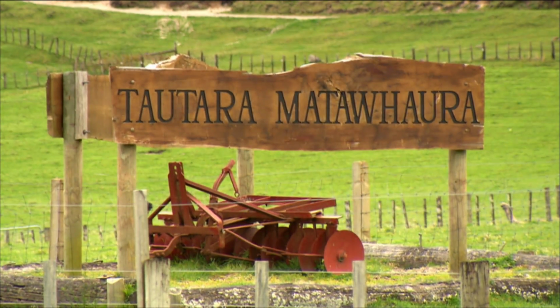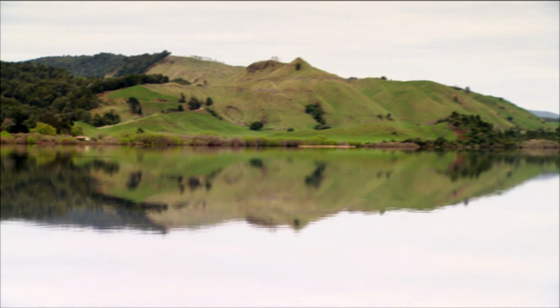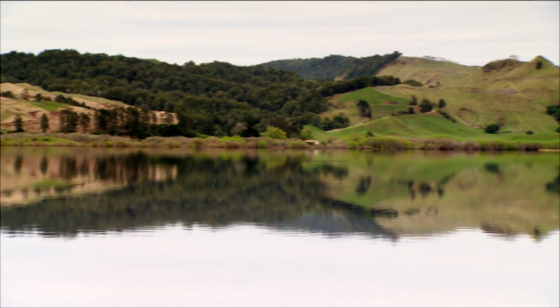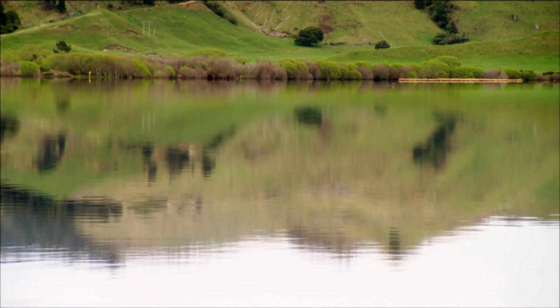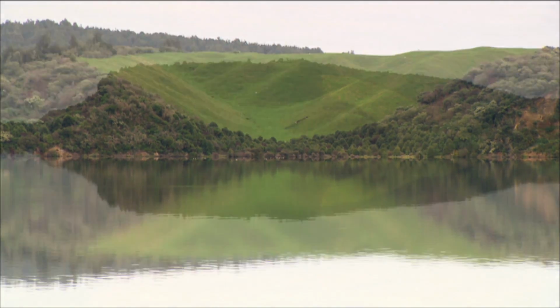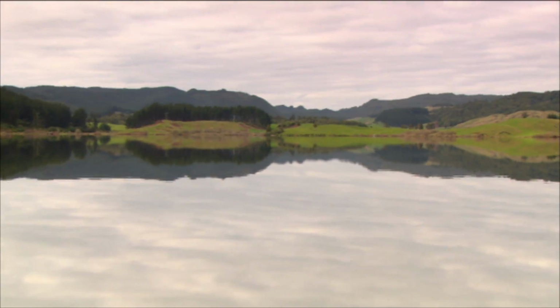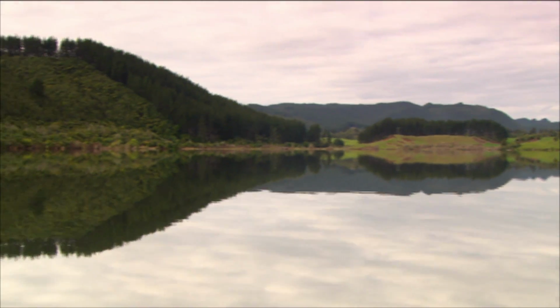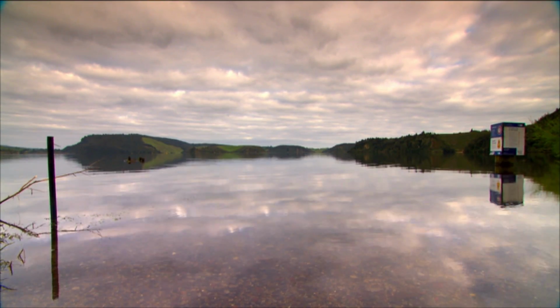Tautara Matawhāora is 3,600 hectares total, of which we have 1,500 hectares in grass. I think the farming has had an impact on the lake, and the Trust is working to mitigate some of those effects. Riparian plantings on the lake edge, the exclusion of stock from the lake, some of the riparian plantings along feeding streams. The Trust has been active in promoting the planting of native plants and conversion of farmland to forestry. Some of the strategies have actually led to an improvement in our ability to farm here and led to some efficiencies in how we operate our farm.